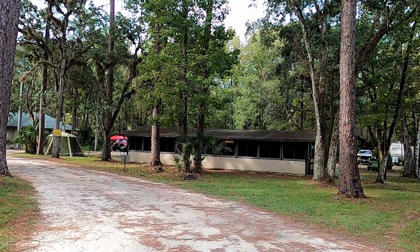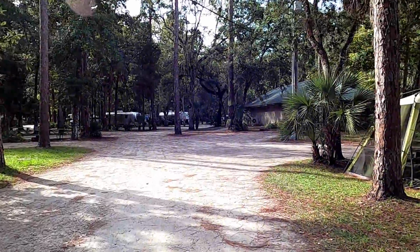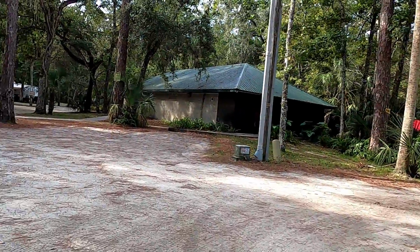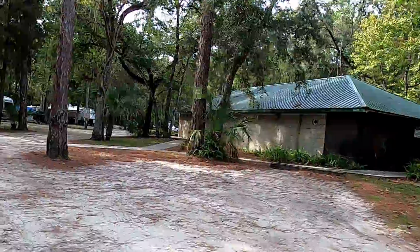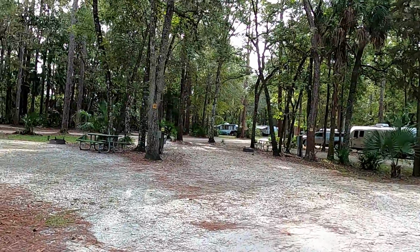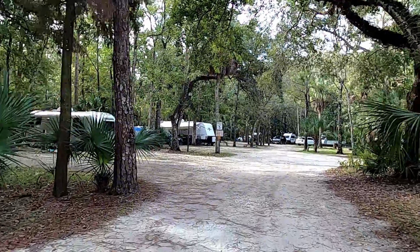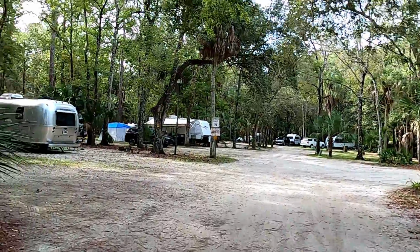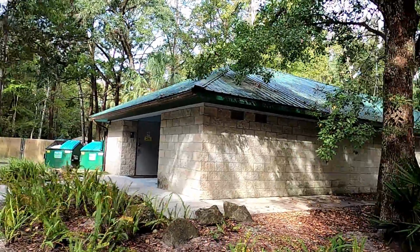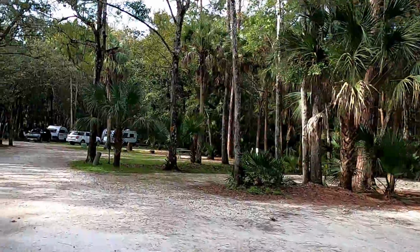All right, as you're driving through the park, you have the clubhouse on the right. We have some drive-through sites on the left as you come in. Makes it pretty handy if you got a big rig. On the right is the bathhouse. Very clean bathrooms. They smell clean when you walk in.